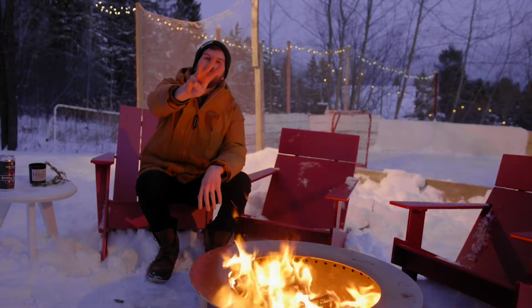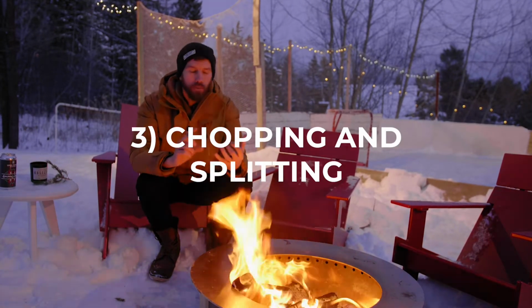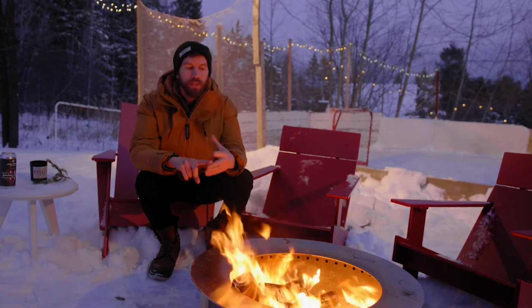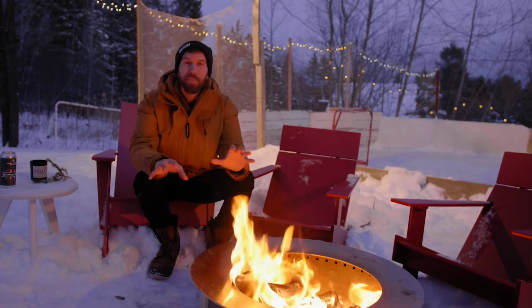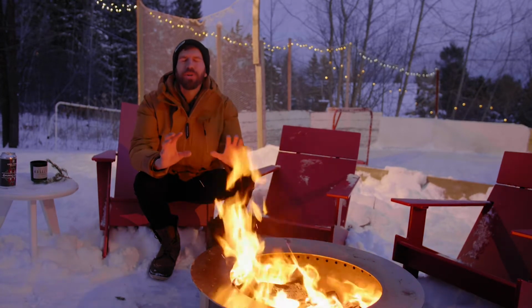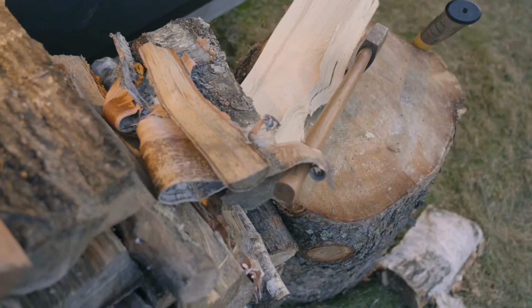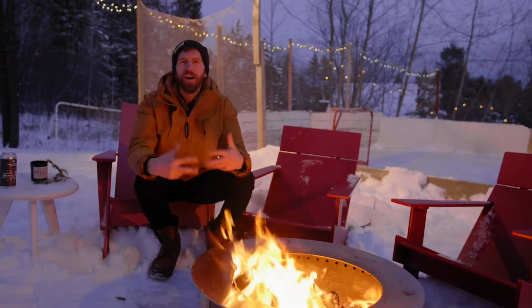Thing number 3, you wanna talk about the kind of firewood, and you wanna have it seasoned, but you also wanna think through chopping and splitting. I love nothing more than the therapy of chopping wood. It is so good to go out there and swing the axe for a while, make some kindling, and then prep for that fire. It's just therapy. It's awesome.